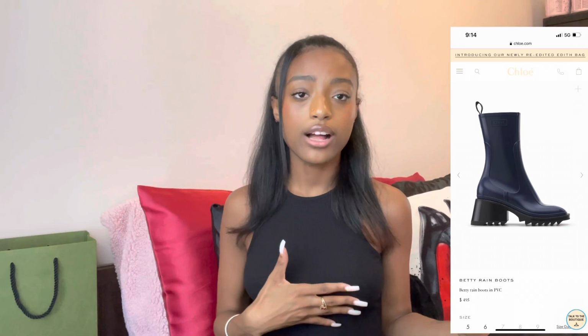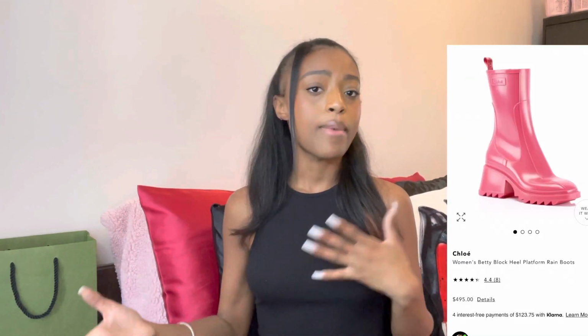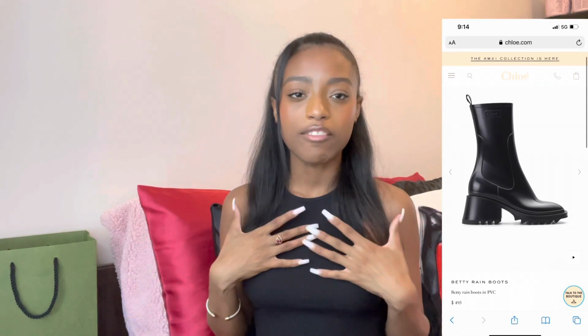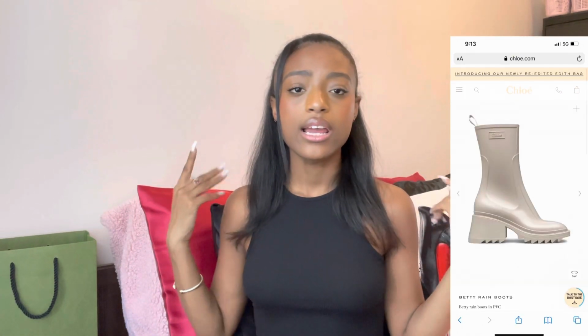The shoes are almost $495. I couldn't decide on a color. I love the pink, but I couldn't find a pink dupe. I love the black, but I have a lot of black boots, and I love the cream, but they have a heel on them, and I also don't really wear heels very often. So I decided to go for the Public Desire dupe, which was only $74. And now let's get into it.